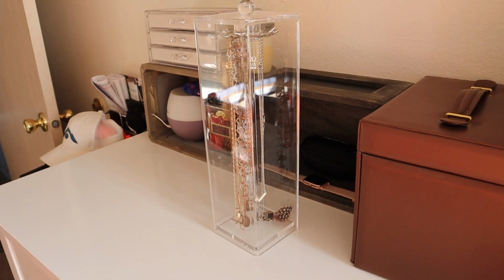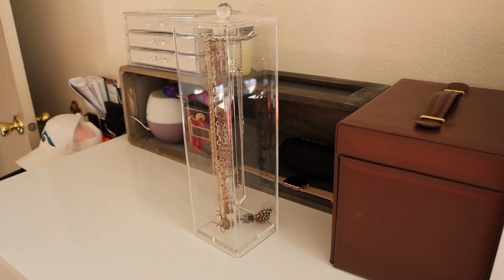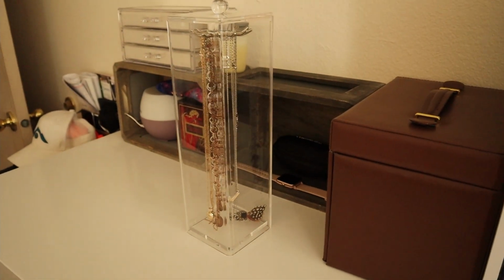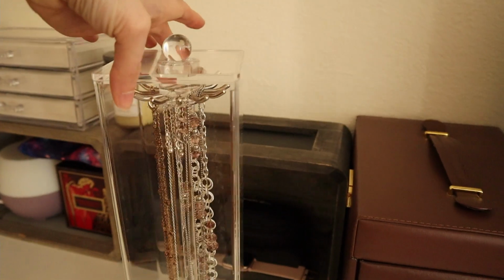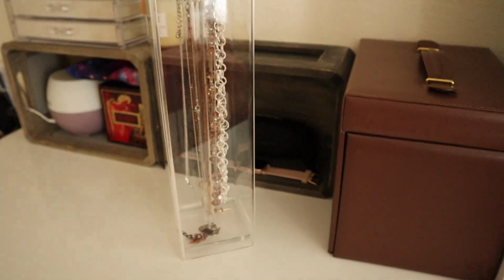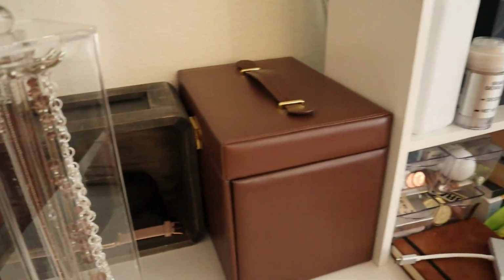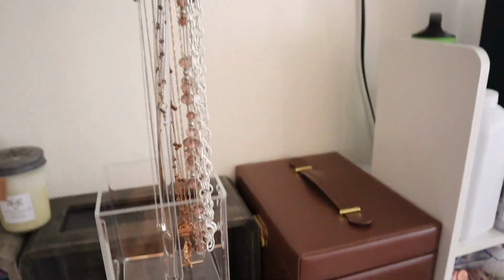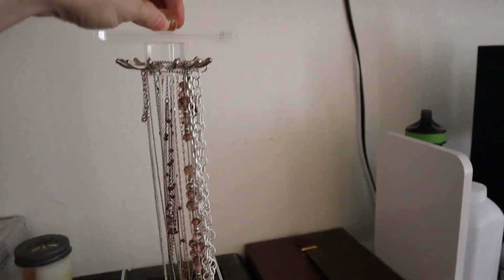Okay, so we're gonna start in the bedroom, and the first product is this necklace organizer. And I love it because you can see everything that you have inside at a glance, and it keeps the dust away. So whenever you want to clean it, it's really simple to just take a cloth and wipe it down. You just kind of pull it up like that to grab the necklace that you need.